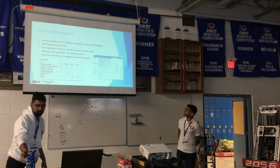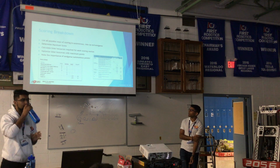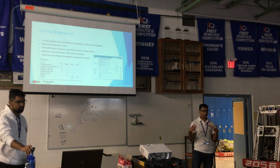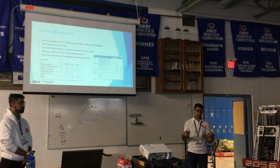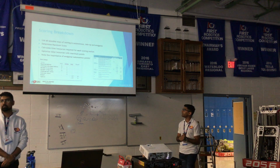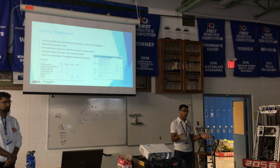So this next one is just a brief understanding of how scoring breakdown works. This is something that's important in the game manual. There's usually a chart that tells you exactly how the points go, so it's really helpful to keep that chart available at all times. And then one of the things that we like to do is determine what you can score in autonomous, how the points work with that, versus tele-op, because sometimes there is a bonus for scoring more.